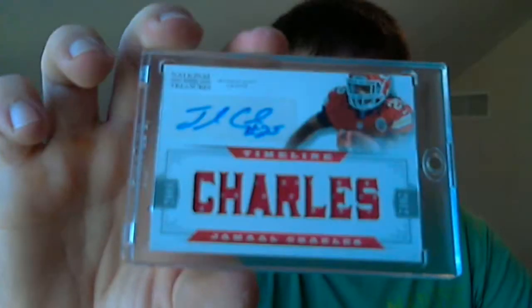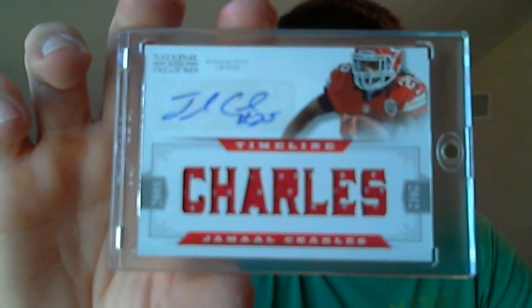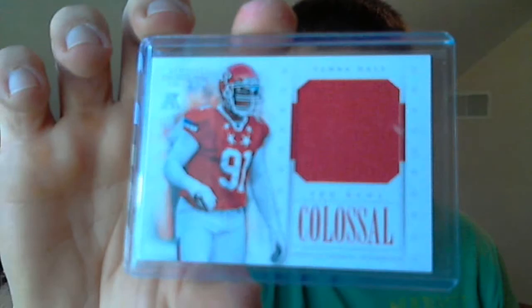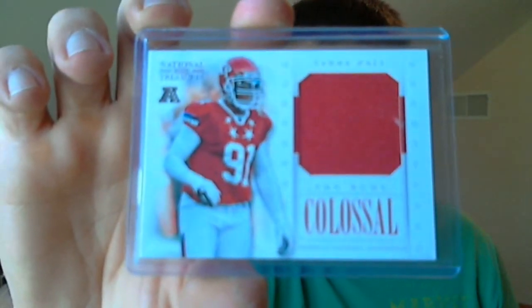And the last pickup from National Treasures, number 2 out of 10, another timeline, die-cut Charles jersey piece autograph, yeah, Jamal Charles. So that's what I've got in National Treasures-wise. No, it's not. Didn't show this one. Tom Barnhardt, Colossal Jersey, and I lied. I picked that up at the card show too, so I picked up 3 cards.